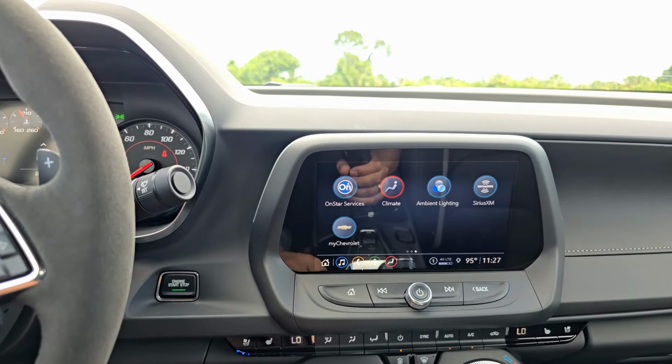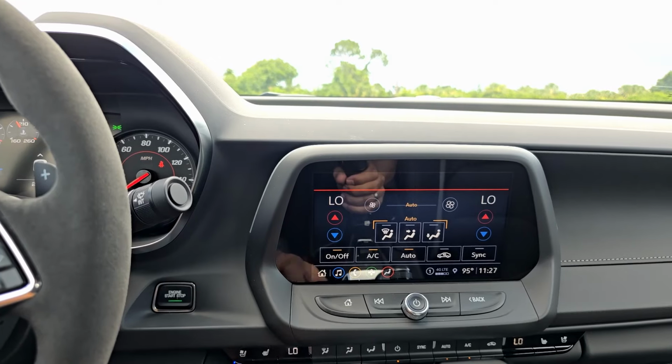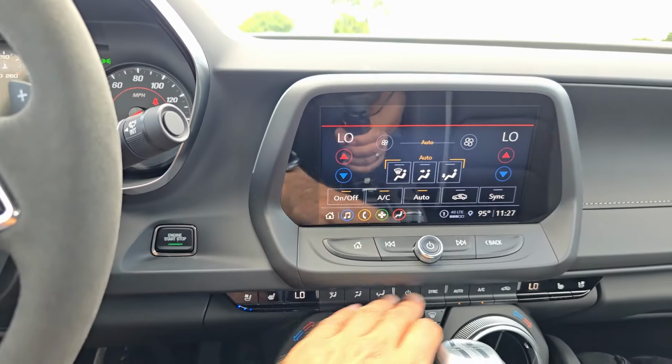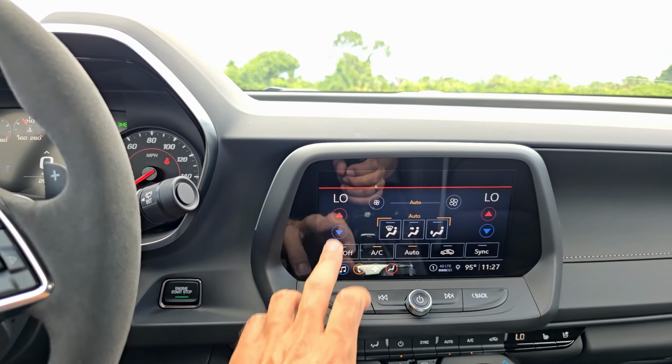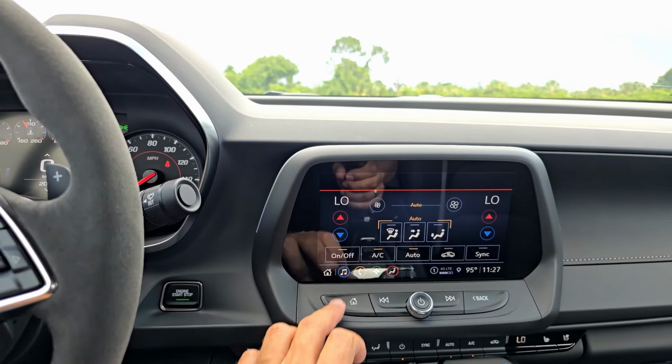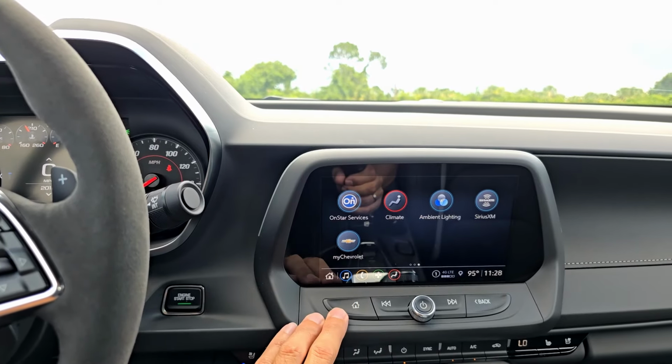We have OnStar, climate control. There you go, so we have the climate control. You also have the settings right here at the bottom if you don't like to use this screen. But anyways, you can adjust your temperature, fan speed, different vent positioning, etc. The back button takes you to the previous screen.